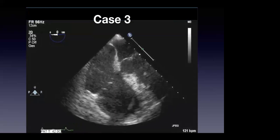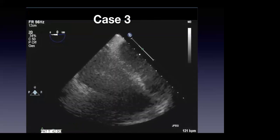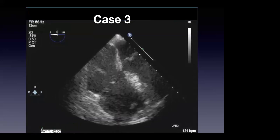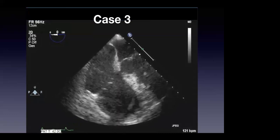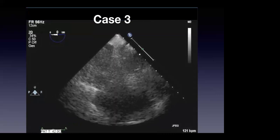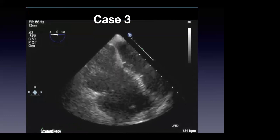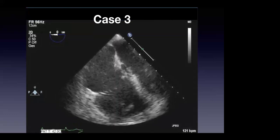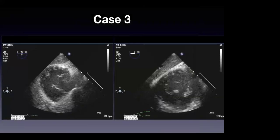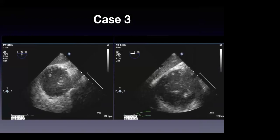This is a mid-esophageal focused view of the right ventricle. Again, the right ventricle looks severely dilated with moderately, at least, reduced systolic function. I'm wondering if there's a defect just below the interatrial septum, and there seems to be a bit of dropout there. Yeah, I think it's just dropout. It didn't prove there was any color Doppler flow. So here are just a last couple of shots, two views of the right ventricle and the transgastric view.